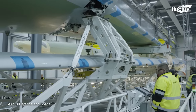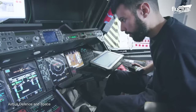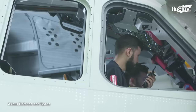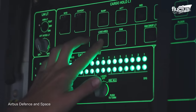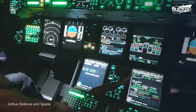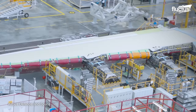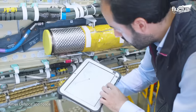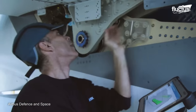Both during and after assembly, each A400M will undergo a series of assembly and testing phases before they are delivered to customers. This includes structural assembly, installation of electrical and hydraulic systems, installation of avionics and mission equipment, and final testing. For instance, wings will undergo structural testing long before they are actually attached to the aircraft. This also includes fuel leakage and calibration testing, which ensures all components have been assembled properly.